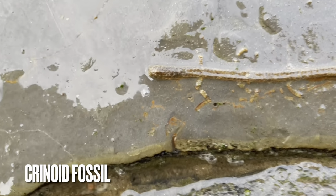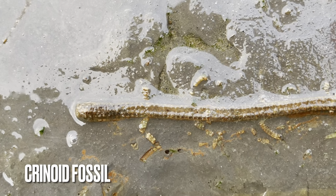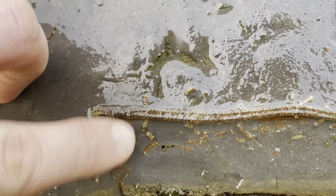This is part of a crinoid fossil. It's a pretty nice example, and I will explain a little bit more about these in a future video.